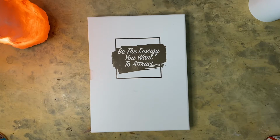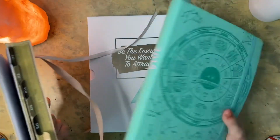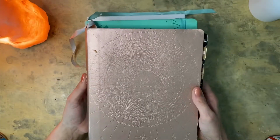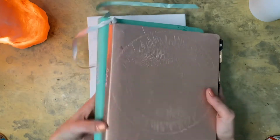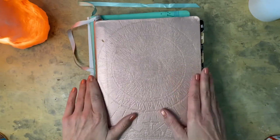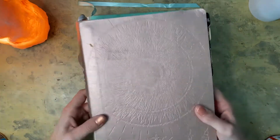I've actually had this planner 3 different times. I had it in 2018, I had 2019, and also in 2019 I had one for work. These right here are the B5 size. They're my favorite because they're basically the size of a book. I don't have to cramp my writing, and I can put a lot more in it.